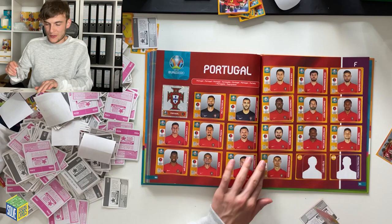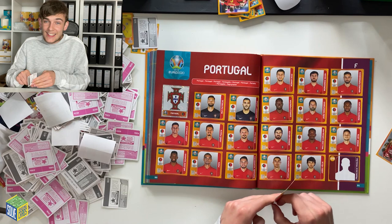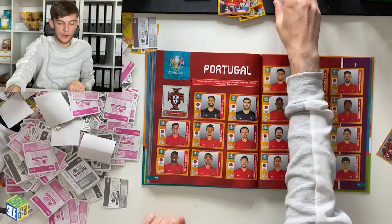João Felix and then Trincão. And we're at the end of the book. This is unbelievable. Last sticker now. Last sticker. Trincão. Until I'm at the end of the book, and we can start completing it, going over and finding the stickers that we've missed. There it is. Trincão. That is Portugal in the book now.